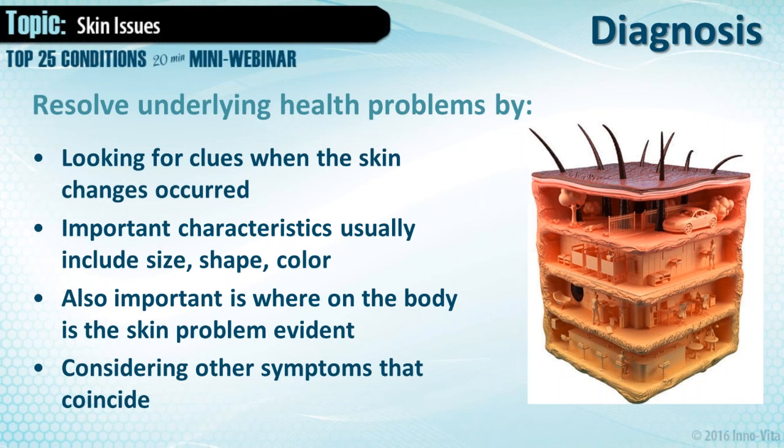Also important is where on the body the skin problem is. Is it over an organ? You can look at body mapping and see if that lesion is over the kidney area or the liver area. That would also be very important. And consider other symptoms that coincide. That's just one thing to do, is to look at the skin.